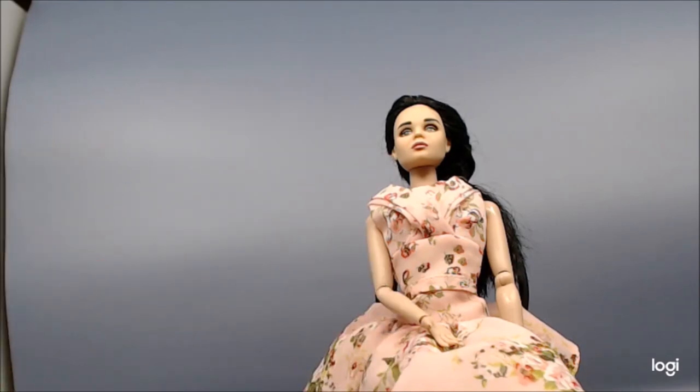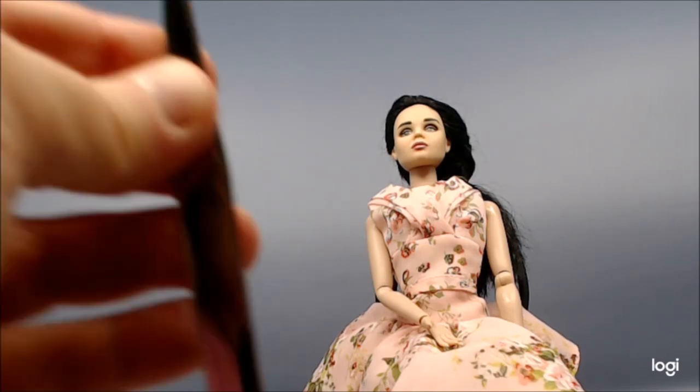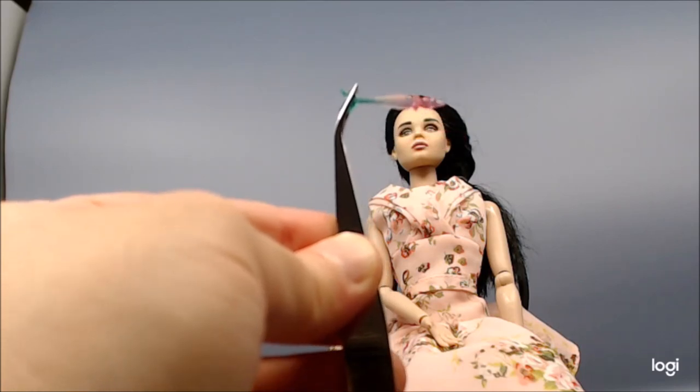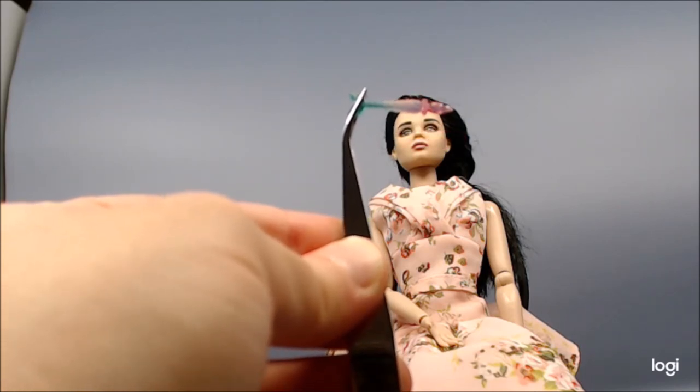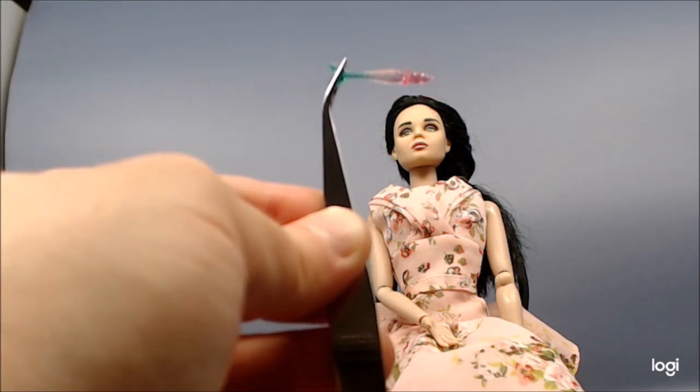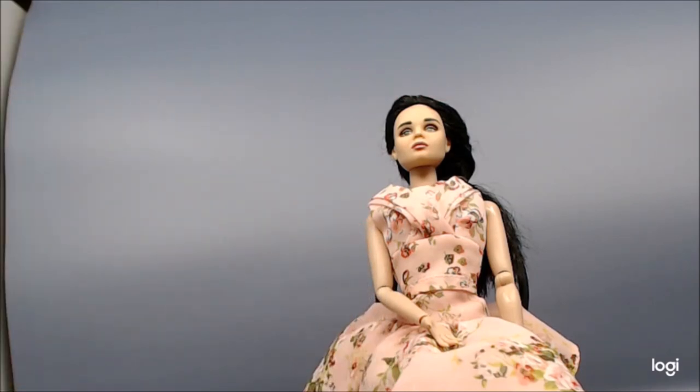There's also what I believe is supposed to be a mermaid-themed pen. This might actually be really cool for the Mizi line, which is mermaid-themed. So you might want to keep that in mind. This is kind of cool.